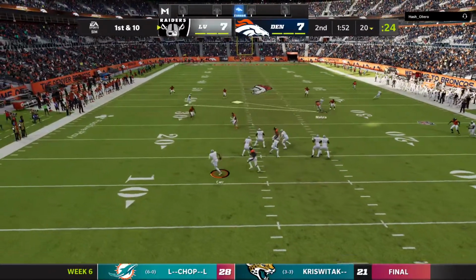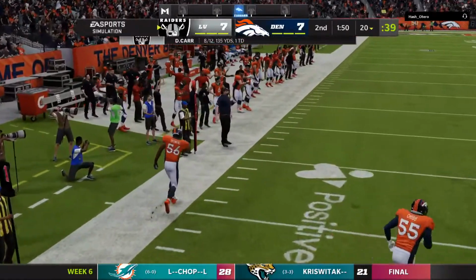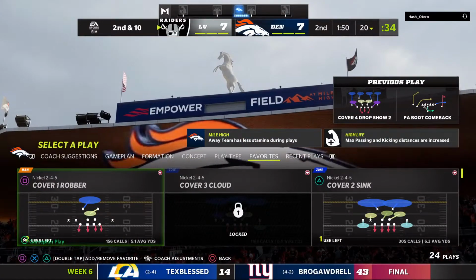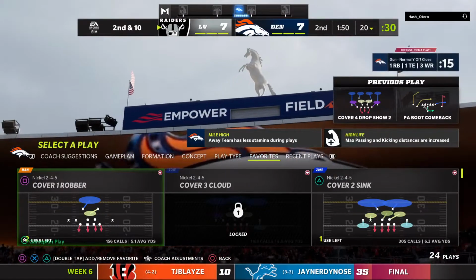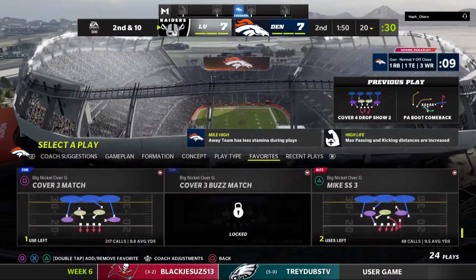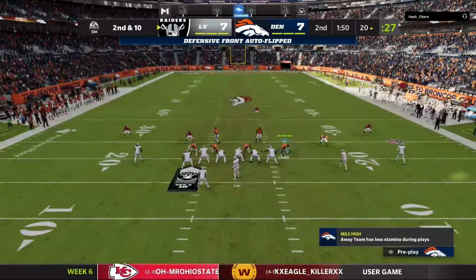Didn't get it done there. Buying time to his left. And he's left with no option here but to throw it away. To this point, I've been impressed with the work defensively. They have not allowed a lot of receivers to run free. And there's another example, another incompletion. They'll try again from the 20 on 2nd and 10.